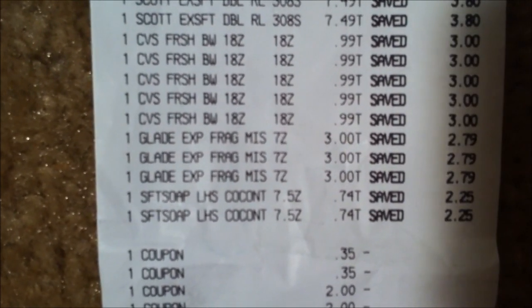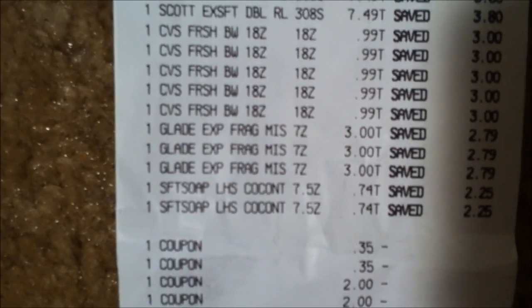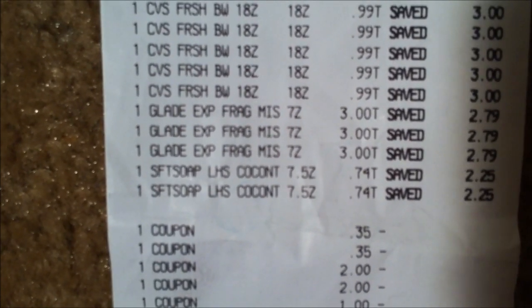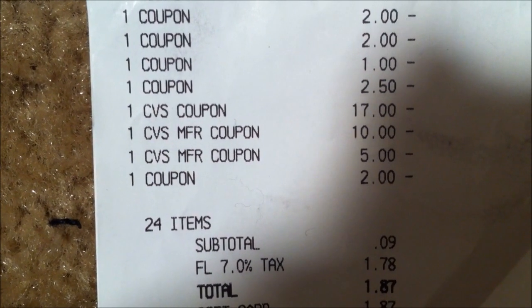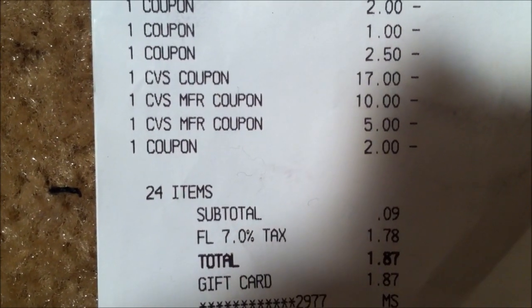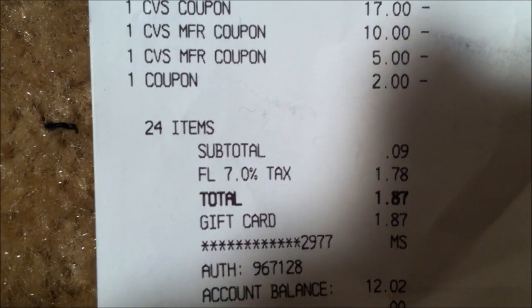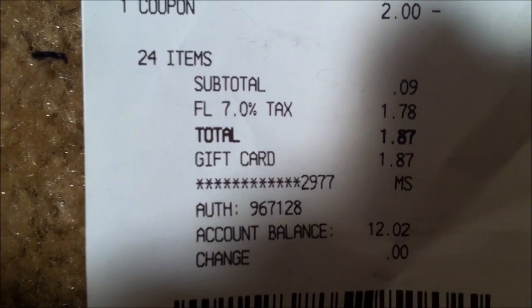Well, I got one starter kit and then two refills, but the guy said it was okay. He could replace them for the starter kit, so he just gave me all of them for $3, so I could apply towards the spend 30 get 10, and then two soft soaps. So I used a $2 off on the starter kit, another $2 off on the starter kit, $1 off on the Scott, $2.50 off on the Scott, a $17 ECB, a $10 ECB, a $5 ECB, and another $2 off on the starter kit, which he let me replace for the refill.